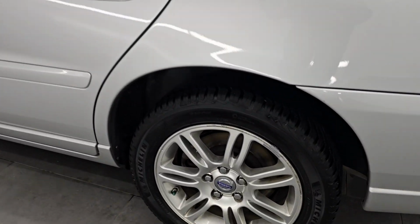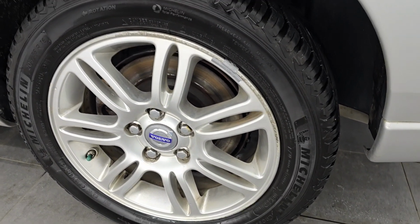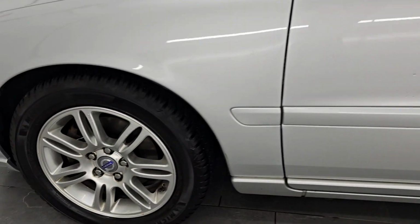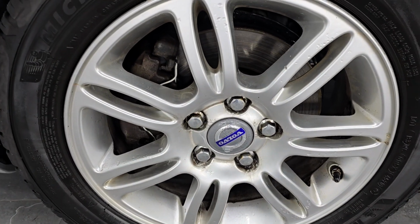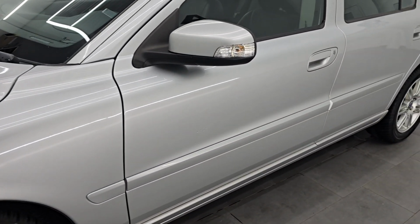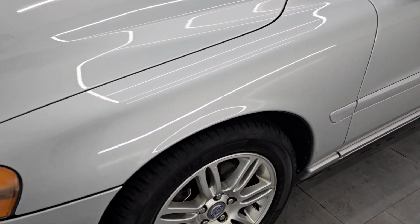I'm also thinking about getting new wheels for this, maybe some T5 wheels, and making these my winter wheels, as they're kind of corroded already and they're not very nice, and I don't feel like refinishing them. I'd rather just get some new wheels and make these my winter wheels.